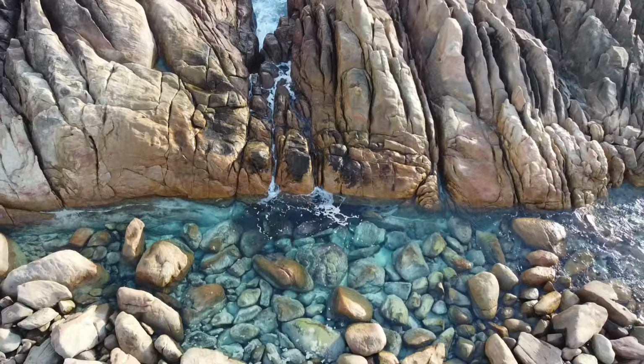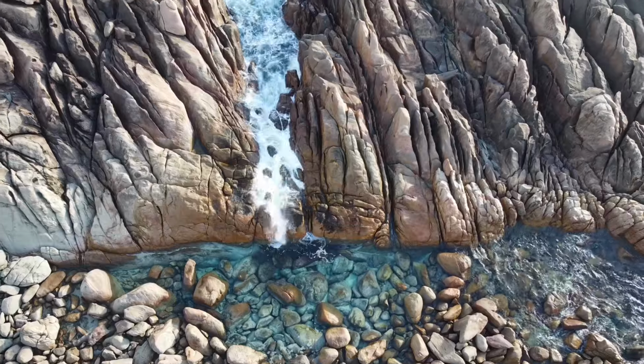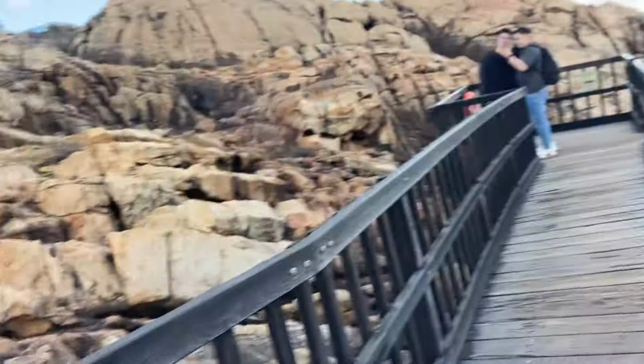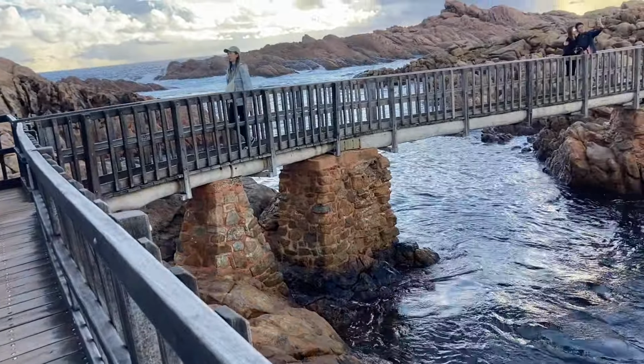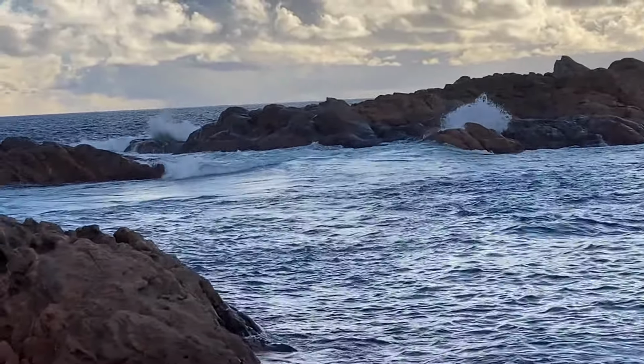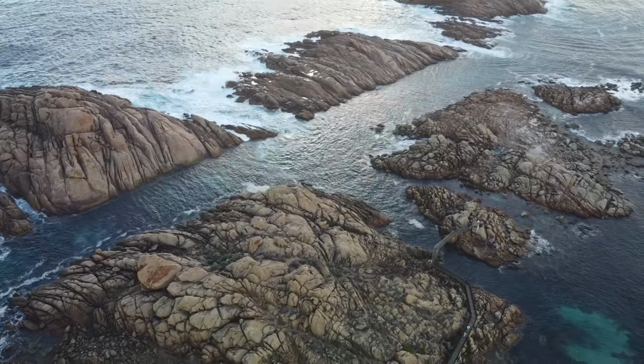There's the drone shot just to give you a different perspective. Really nice rock formations as well. This is Canal Rocks. It's the bridge. And out the back, the water just rushes through there. You need the drone to really see the canal, which is what it's named after. That big long flat section in the middle just looks like a canal.